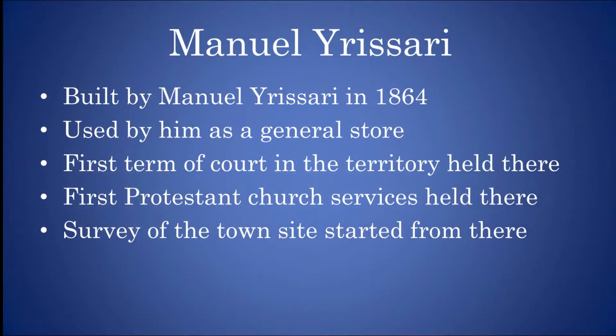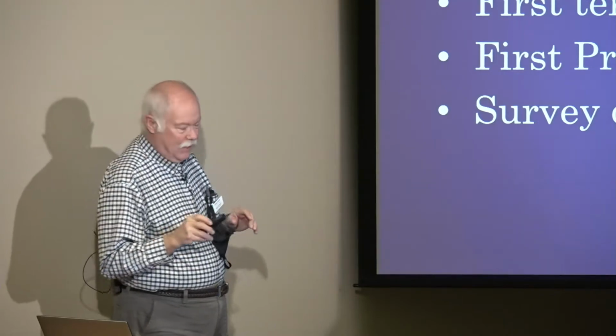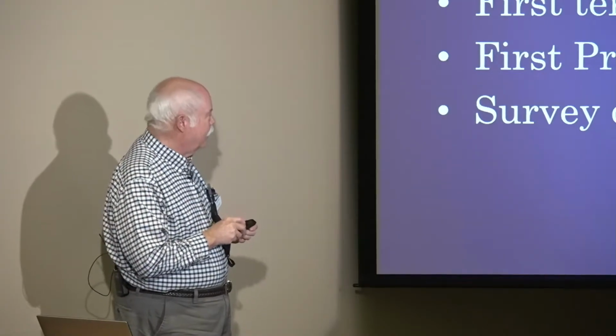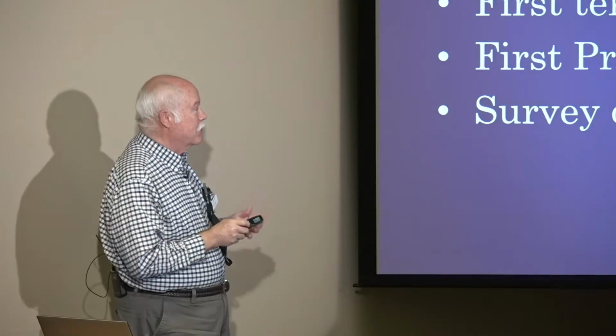So it was originally built by a man named Manuel Irizarry from Albuquerque. The Irizarry family was a trader family. They brought stuff in from Mexico back east, gathered from around New Mexico, and they had basically a general store. But when they found out the governor's party was coming and that there'd been gold found here, they put together a wagon train and they brought goods to sell.